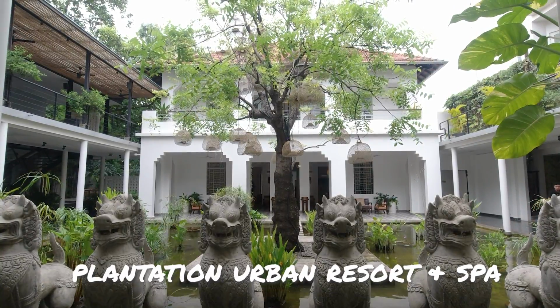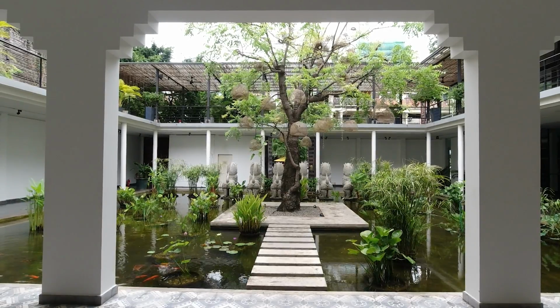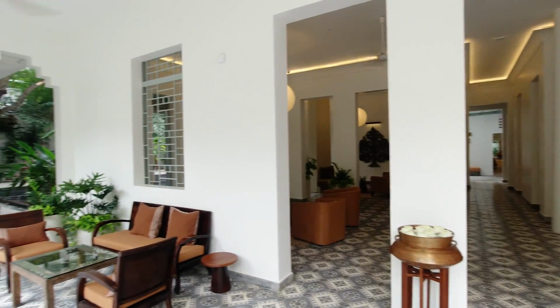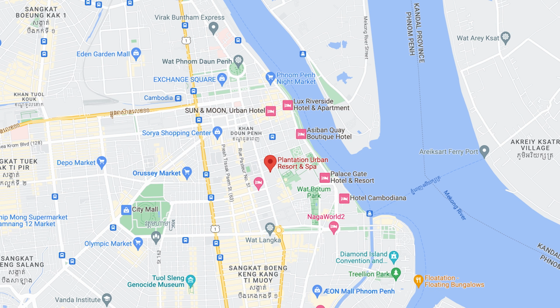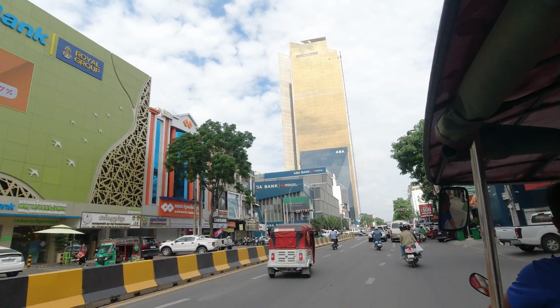We stayed at the nearby Plantation Urban Resort and Spa for around $90 per night, which we found very pleasant, the staff were excellent, and it included a buffet breakfast. Its location right down the street from the Royal Palace is excellent if you want to explore the city centre on foot. I recommend it. All in all, I'd have to say Phnom Penh was the highlight of the trip for me, as I was eager to see how it had developed over the past couple of decades, and it definitely deserves a few days to check out. But now that I've scratched that itch, I don't really have a desire to return anytime soon.